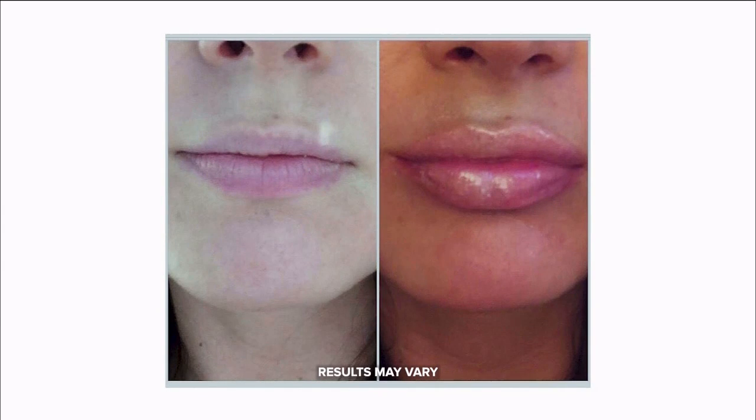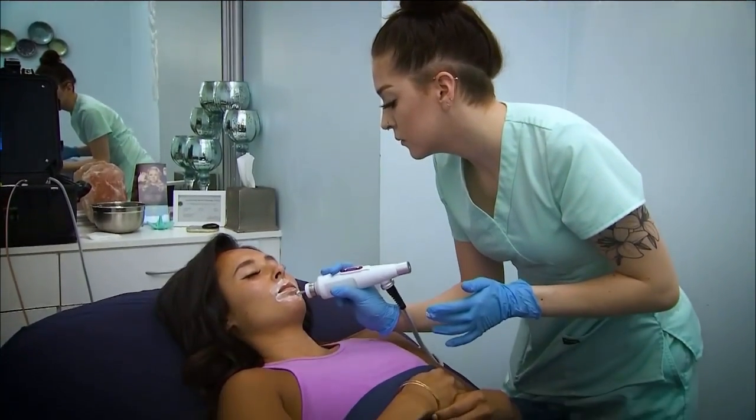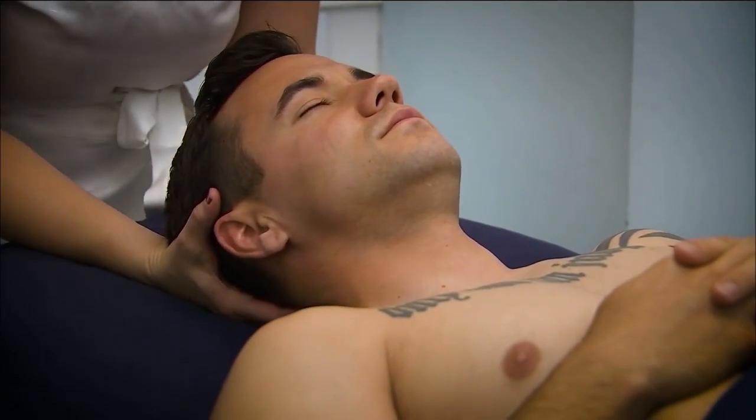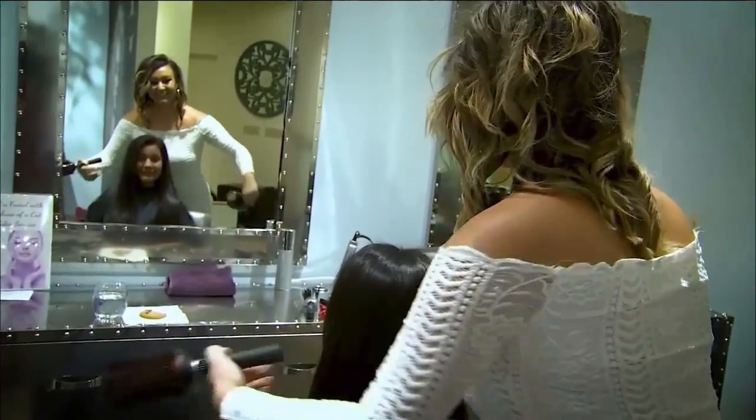In the process of treating the body, you'll definitely feel somewhere similar to a hot stone massage, perhaps a little bit more intense. And then when we're treating the face, neck, lips, areas like that, it'll be more warm. At the Hills Salon and Spa, it's all about you. We can get you ready for your night out from beginning to end.